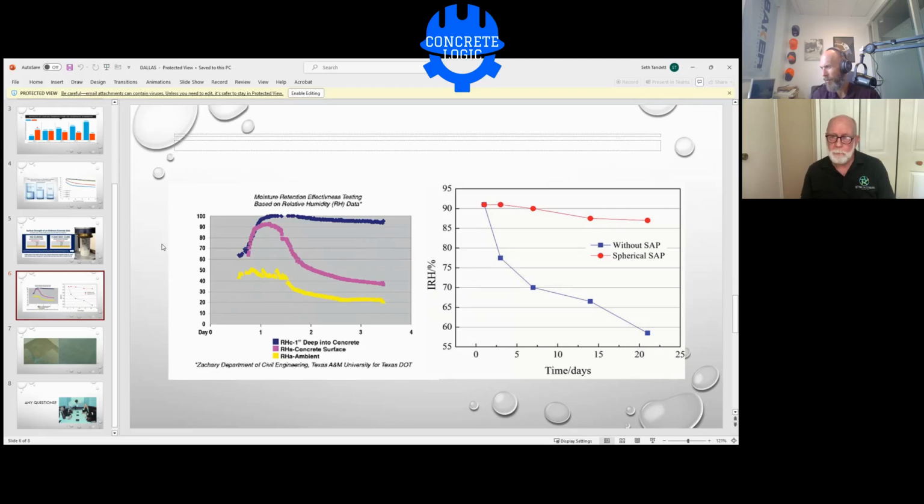The relative humidity in the top surface of the concrete remains well above 85%. So you get full development of cement. And look at the difference. It's dramatic. And this also follows the same pattern that we're seeing in the field, where after 20 days, the relative humidity is down below 60% in the top surface of the concrete.